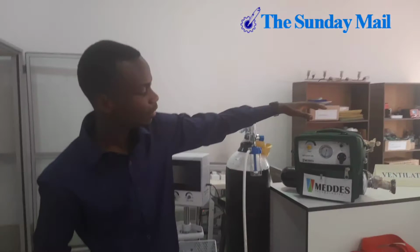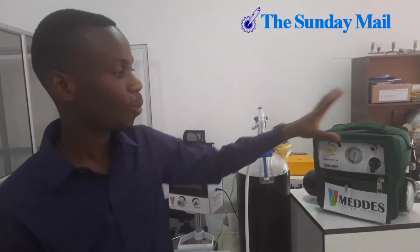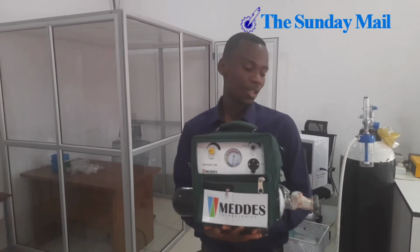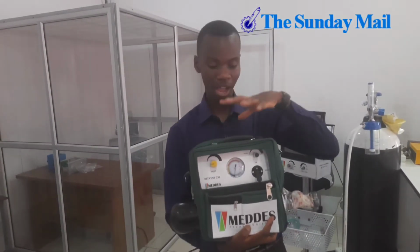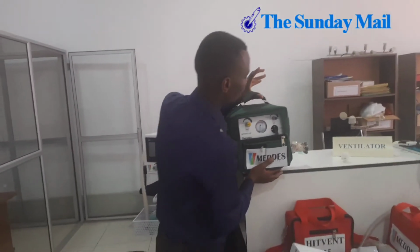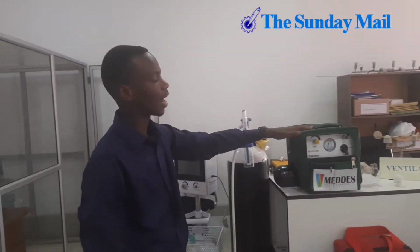Then we have the heat vent 230. This one is more of the complete setup, where the issue of portability has now been addressed fully. It uses a 1.5 kilogram gas tank and is wholly pneumatic, so it is usable in areas with no electricity whatsoever, and also in transit, in your ambulance from an accident scene to a hospital, or from one hospital to a patient referral center. As you can see, it's in a bag, so the effort was to make sure portability is very much addressed.